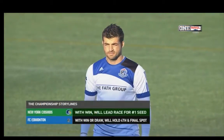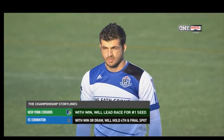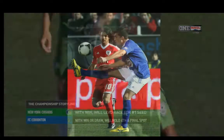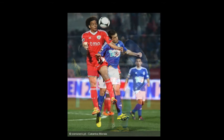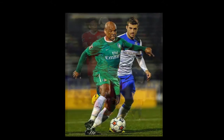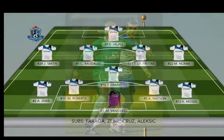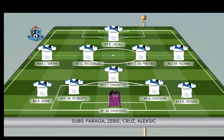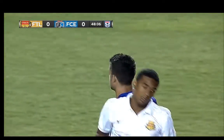Race for that number one seed if they could get a win today. FC Edmonton, by doing the same, can get into that fourth. Defensively, Jalali, the youngster, has played very well here in the fall season. And the new addition, the Brazilian De Freitas, he made the NASL. We'll look to restart.